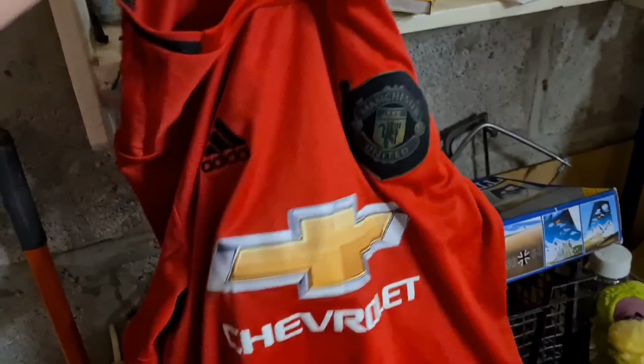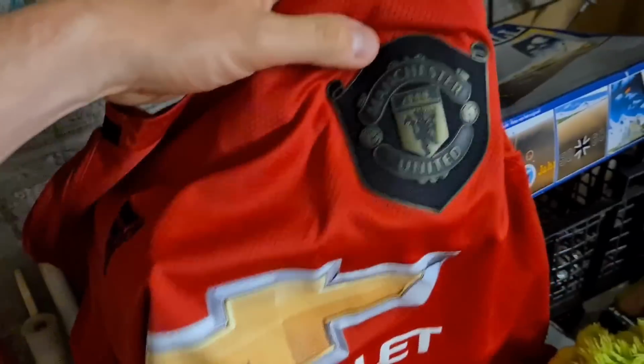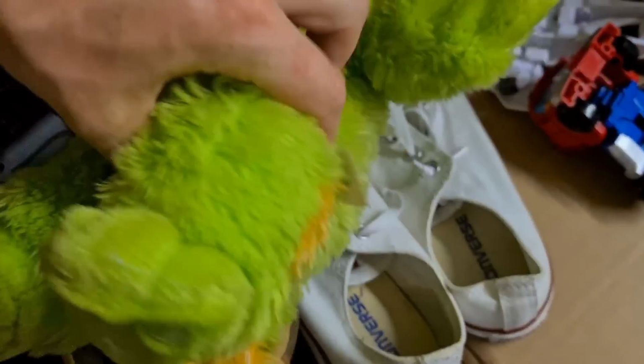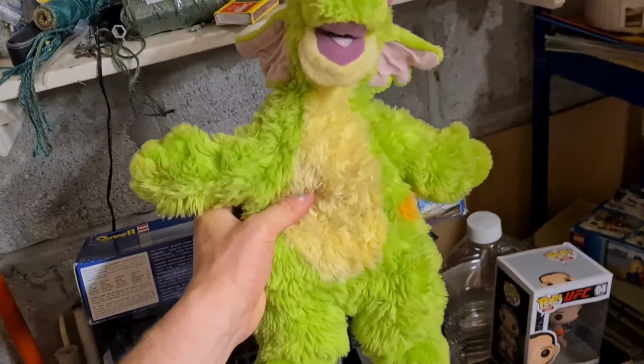Size small, Man United jersey. Paid £4 for this at the boot sale. No cracking, reasonable condition. That's gone for £12, that one. Mop-a-top. Keep an eye out for Mop-a-top. This is the talking version from 1999. Jim Henson on the tag. I always look out for Jim Henson stuff. There it is there. Not in the best condition, staining around the eyes there. Even so, he's gone for £18.50.